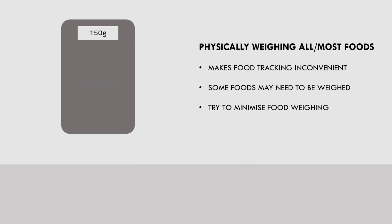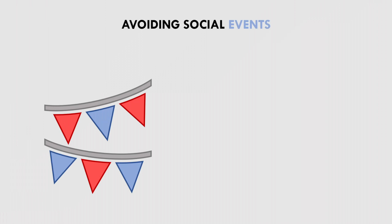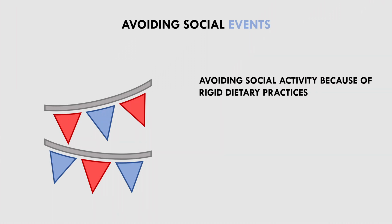Another potentially harmful behavior during weight loss periods is the act of avoiding social events. Trainees may avoid certain social events at the expense of being rigid with their diet practices. Social occasions often involve high-calorie foods that are usually very difficult to track, which can cause an increase in planned calorie intake. As a strategy to prevent this from occurring, trainees may avoid certain social occasions.